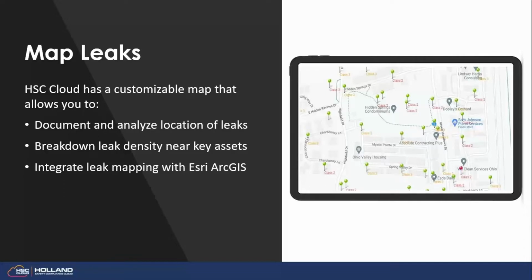One other example of being able to map out leaks: we work with a utility right now that has 7 different areas. So they have region A, region B, region C, all the way through 7. By mapping out their leaks digitally, they can see which region has the most leaks, which region they need to spend the most time on for maintenance, and which region they want to replace steel pipe on first. They can select one region or another and analyze to see which regions are most vulnerable. So that's something you'd want to consider, as well as being able to break down your map into different regions, which is something that HSC Cloud can do.